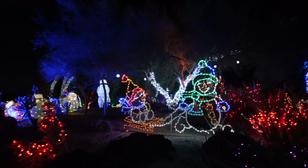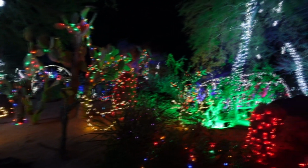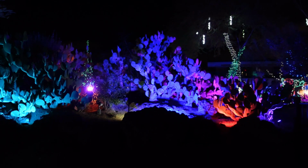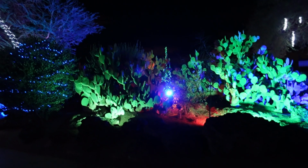And while we're on the topic of snowman, over here on this side, we've got more snowmen. We have Papa Snowman pulling the sled with his son Snowman. And when we flip around the other side, we see more snowmen over here. Well, here's a great example of just what some floodlighting will do for some plants. Just absolutely beautiful with the lighting that changes the color on these big prickly pear cactus.